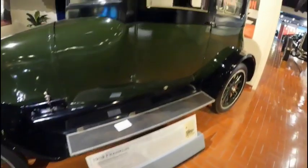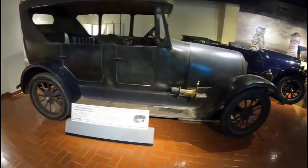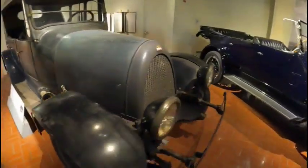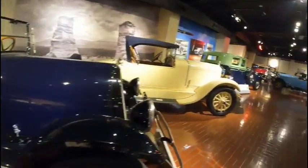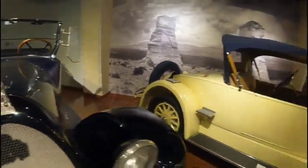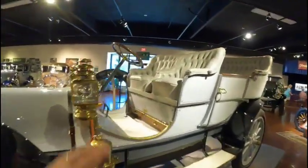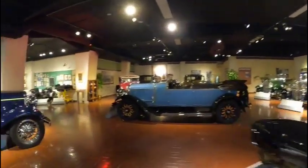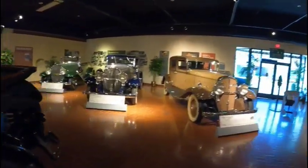1917. This is a 1919. Big old cars, goodness. It's like the Beverly Hillbillies style type car. I would say a lot of this was pretty cutting edge back then. A lot of carriage type vehicles. You know, what I mean by that is like this area here. Very cool.